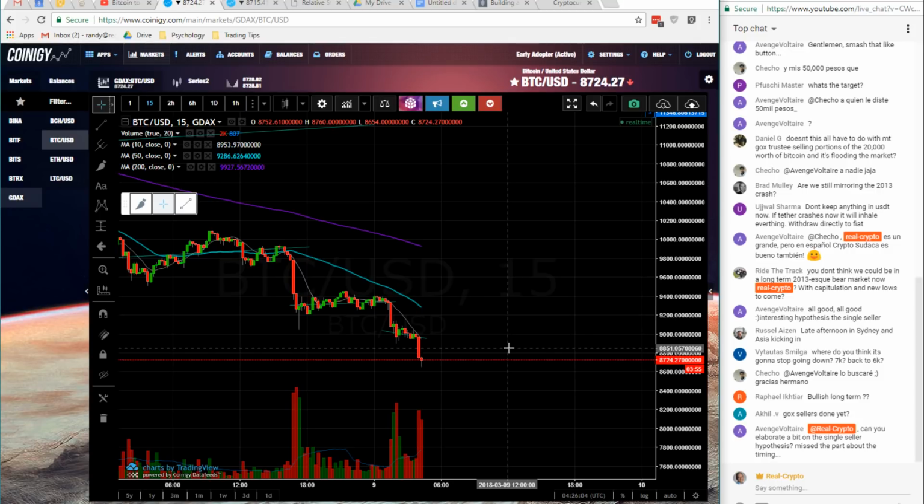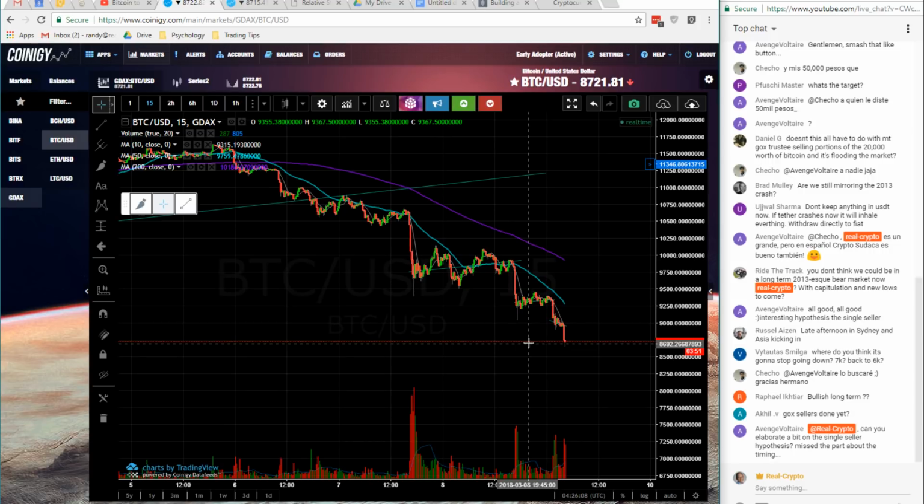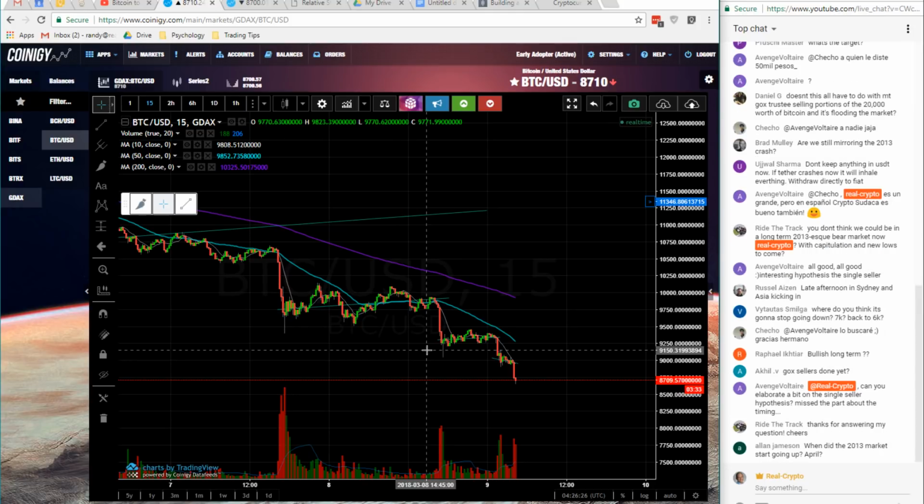Yeah, Avenge, the single seller hypothesis. So if you take the Mt. Gox news into consideration, and when you think back to when we had the 20,000 top and sold off, most of those sell-offs happened overnight during the same times, and it was that seller running his sell program, whether it was a manual sell program or an automatic sell program. The sells happened at the same time.